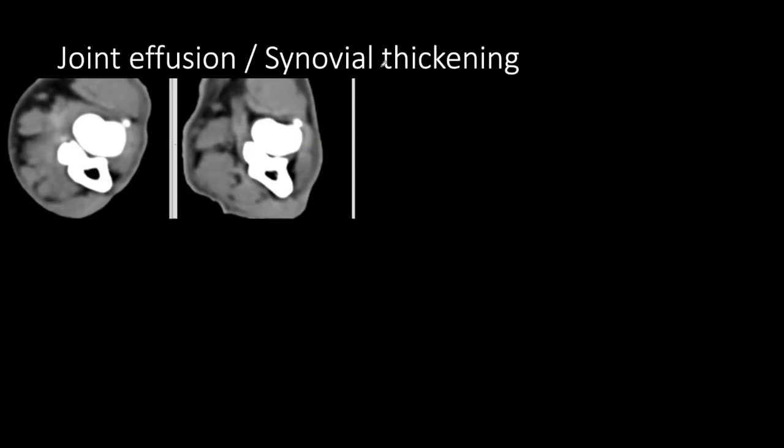How can you tell the difference between an osteophyte at the medial coronoid process and a fissure, or a fractured osteophyte and a medial coronoid process fragment? I don't think I can. Yeah, it's a very good question.